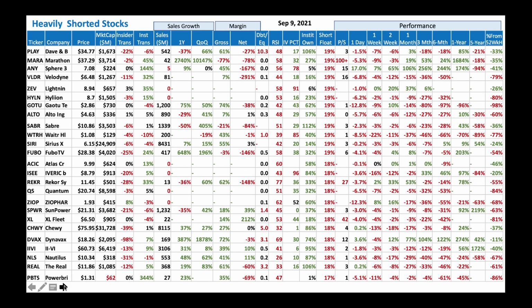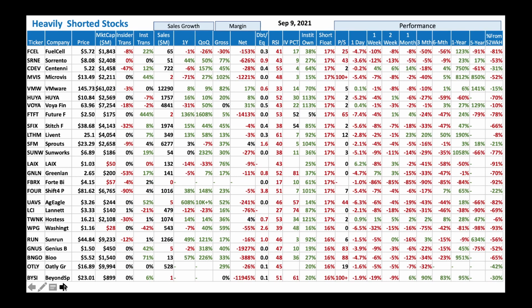Next, let's look at one more page here. We got FCEL, high institution buy here. CDEV, same story. MUIS, same story. And even FUTU, a China play here with the high institution buying. Lower RSI, you could look at that one too.